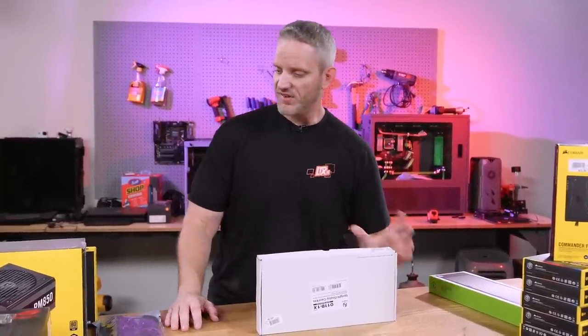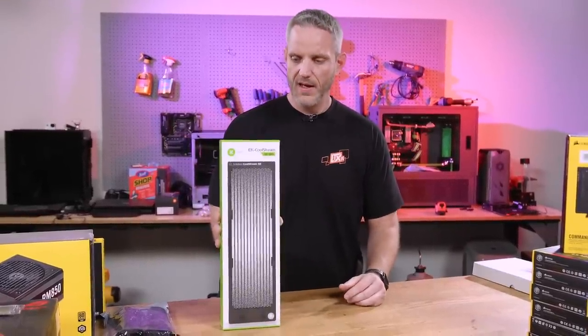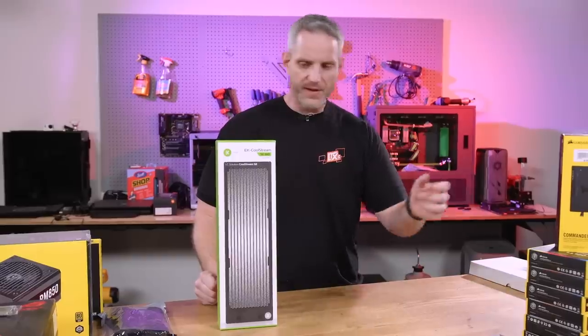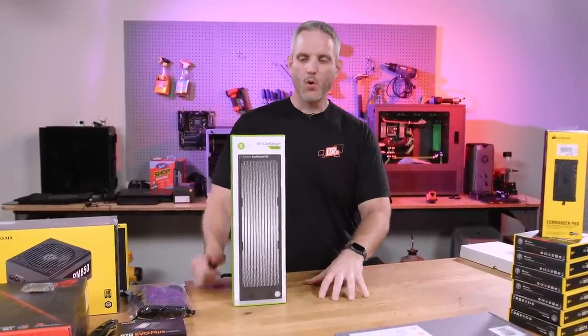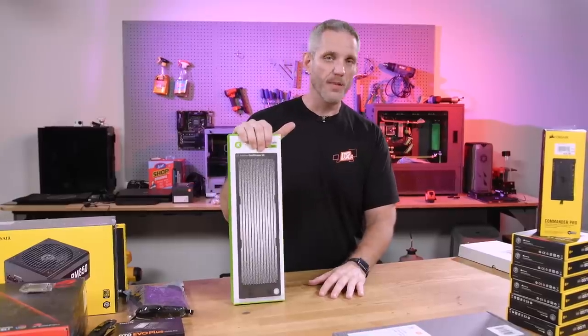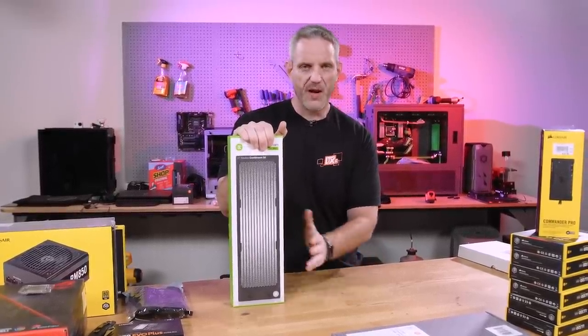We know we're gonna be using a 360 rad up top. I've got my EK Coolstream SC360 right here. That's gonna go at the top of the case with three of those fans. I thought about putting three intake fans on the bottom and/or another 360 radiator on the bottom for ultimate cooling, although the parts we're using will be cooled just fine with a single 360.